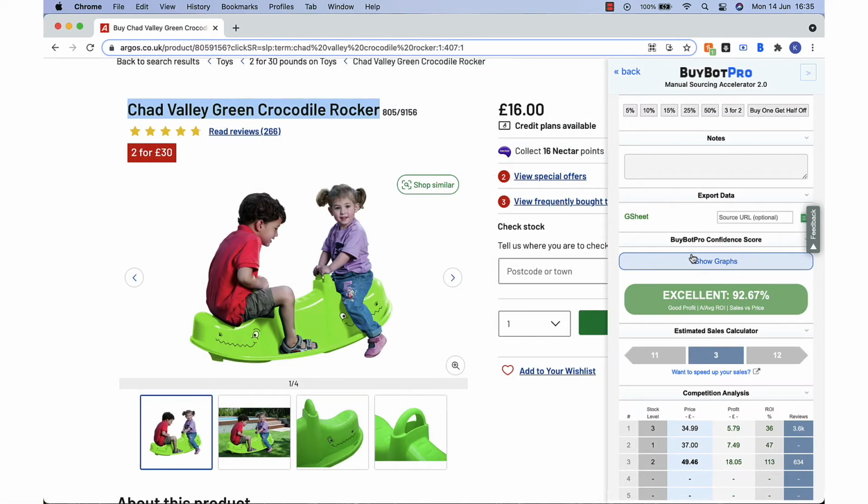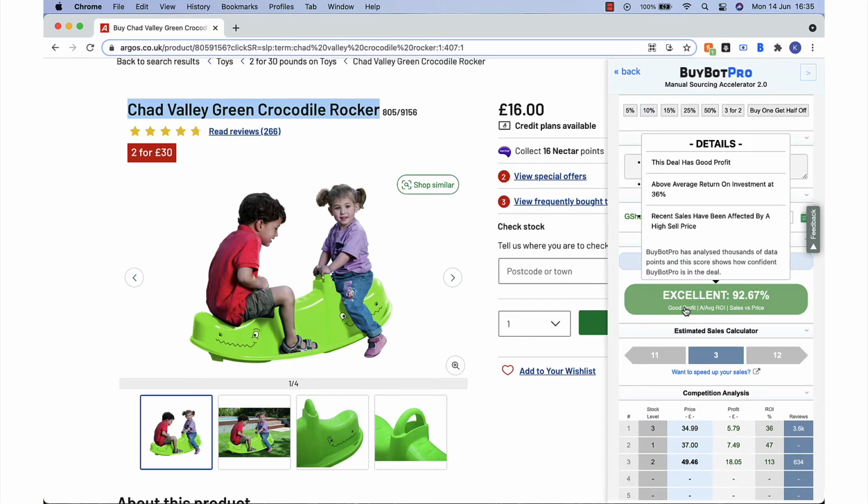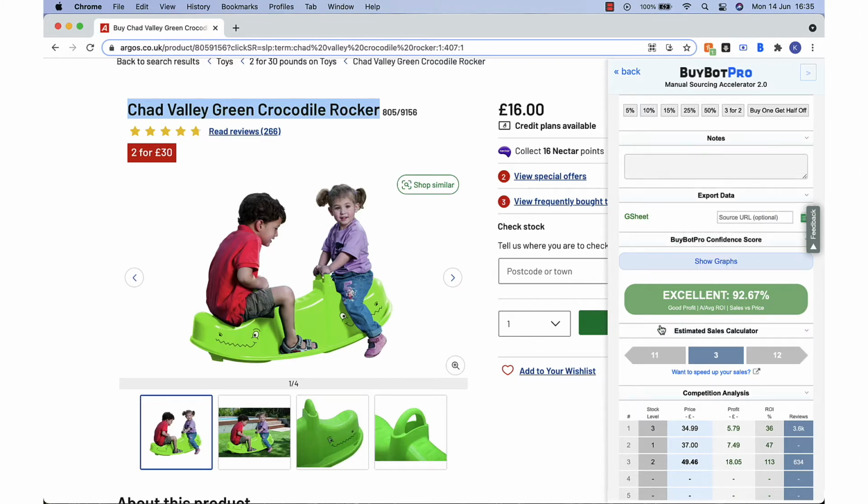So the next thing we're going to look at is the confidence score. So this is an amazing feature of BuyBotPro. The whole reason of BuyBotPro is to help you find amazing deals. So where this is so helpful is it analyses thousands of data points, and it will bring up the top 3 points, whether that's positive or negative, that it's found about the deal, taking everything into account that you've input and other data points that it's found itself.